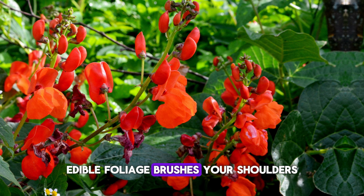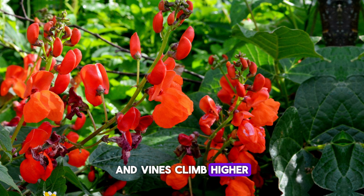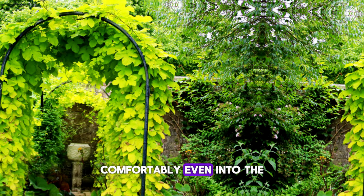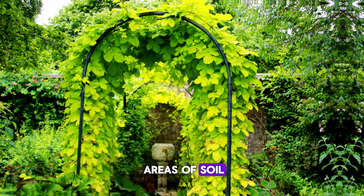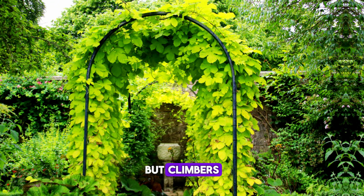Edible foliage brushes your shoulders, clusters of fruit hang overhead, and vines climb higher week after week, creating a lush vertical jungle that fits comfortably even into the smallest garden spaces. Many gardeners assume that growing food requires large areas of soil. But what if the most productive plants weren't sprawlers at all, but climbers?